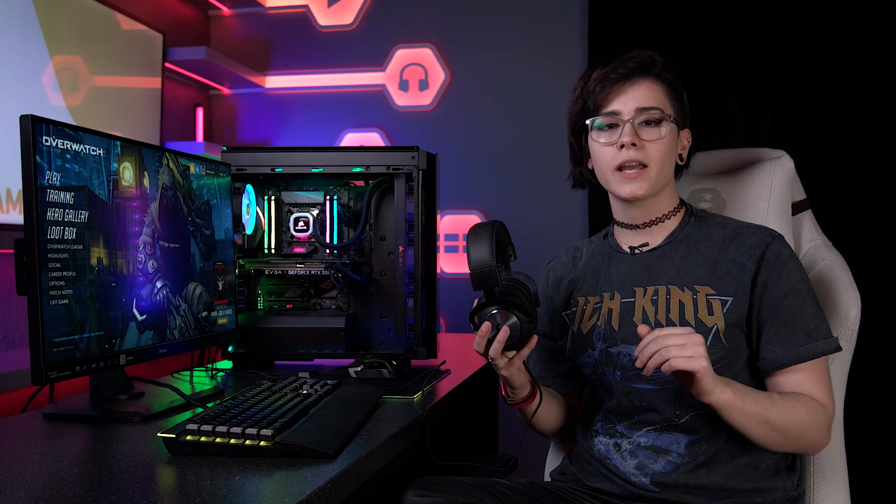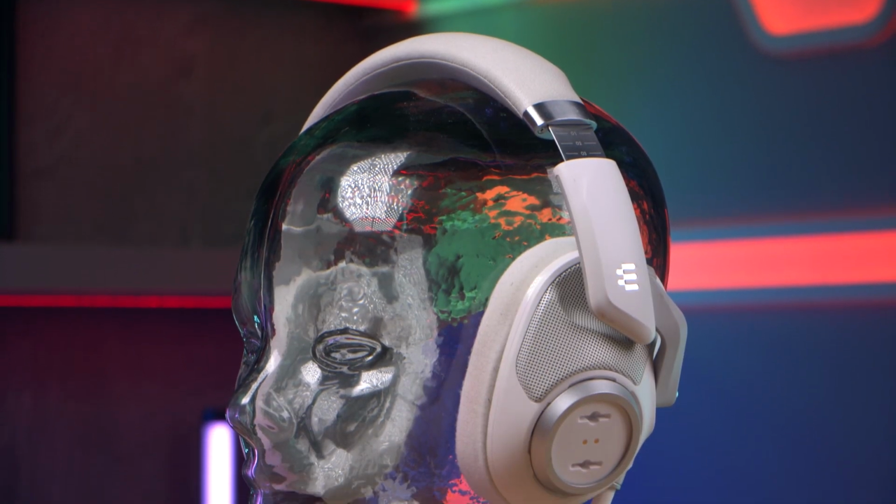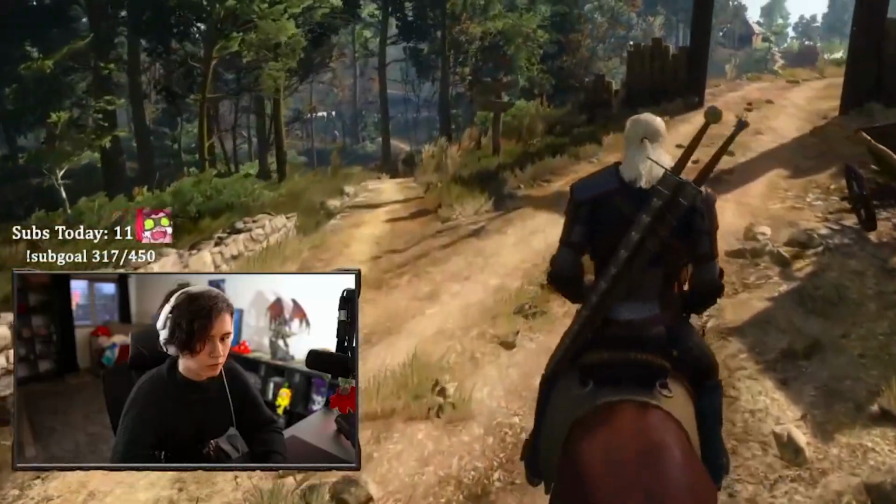There are also some study cases that if you have or suffer from tinnitus, open acoustic earphones can really help with that. It's one of the reasons why I use the EPOS H6 Pro every single day, is because it does help with my tinnitus when I have my headphones on for 8+ hours a day.